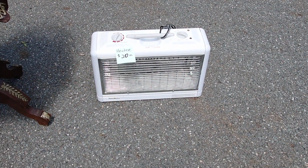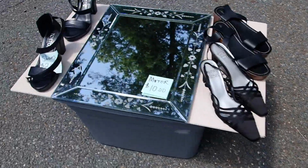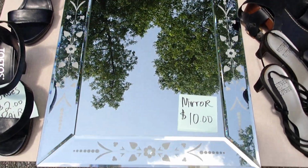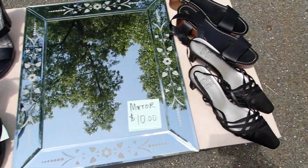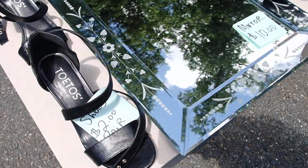And then there's a heater for $20, perfect condition. We have a mirror here for $10, mint condition. It used to be my mom's. I just can't keep everything. I mean, she had so many things. Then I also have shoes here. The shoes are $2 a pair.